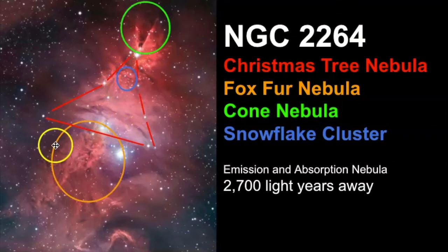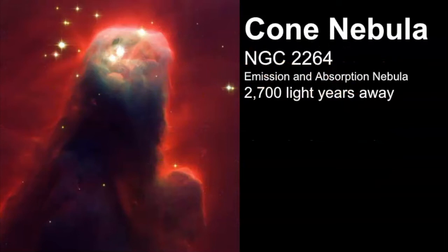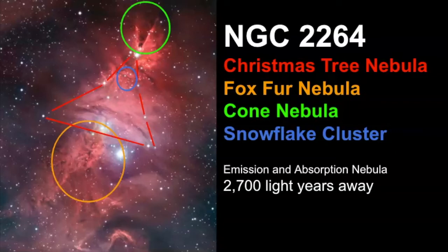I'll never forget the first time I saw a photo of this. I was like, wow, that really does look like a fox fur. And if we were to take a look in here and zoom in, this whole area, by the way, is classified as an emission and absorption nebula. So an emission nebula is where it's glowing, and an absorption nebula is like the dark areas within this nebula where light is not able to pass through because of the dense gas.